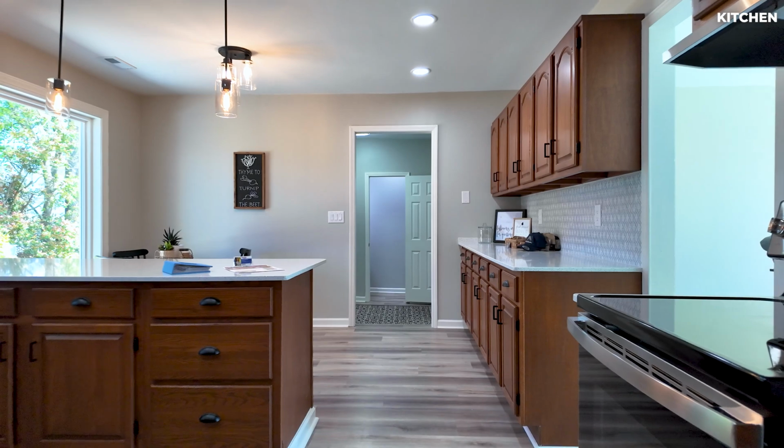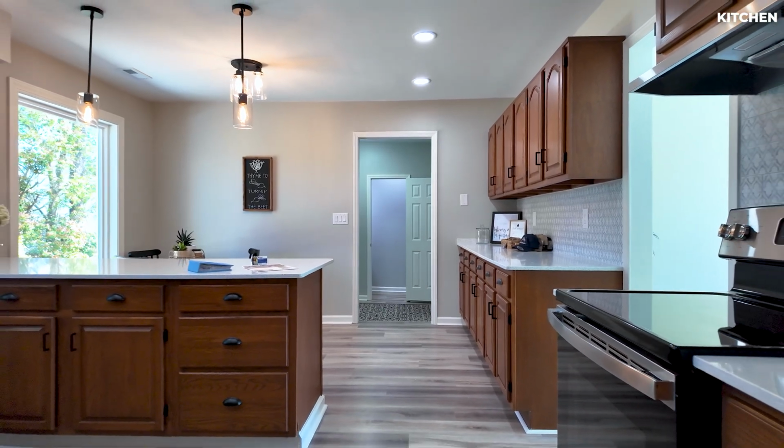And as you walk into the kitchen here, something I want to point out is the cabinets in this kitchen here are probably the only thing that is still original in this home. And I think it was a smart move.